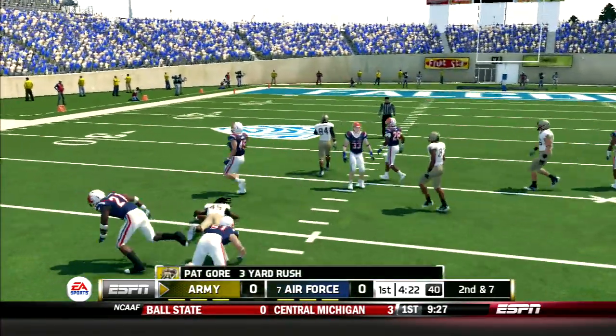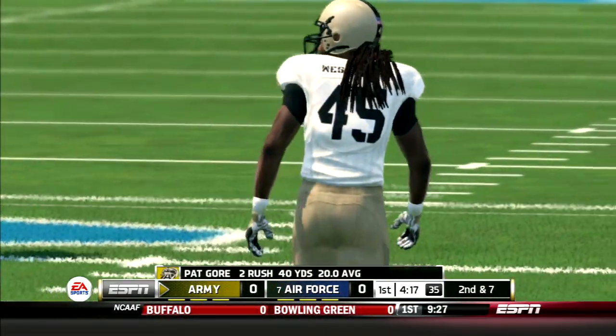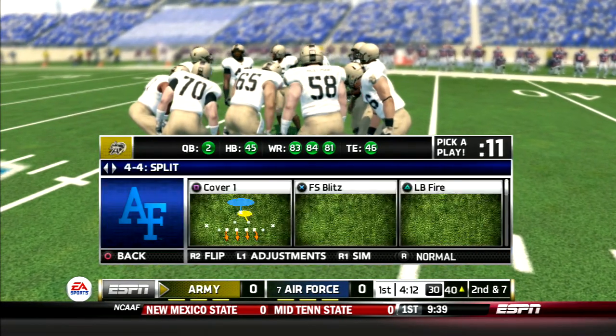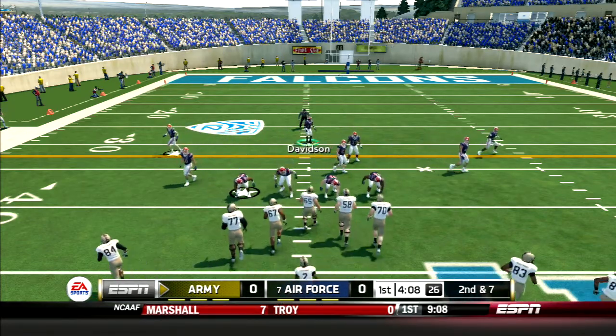Gore, again, tackled around the 40-yard line. And the halfback carries for a pickup of 3. Yeah, it was a short gain, but a nice tackle there by the junior who stepped up in traffic and made a nice play. Second down at 7 coming up here. Ball on the 40-yard line.